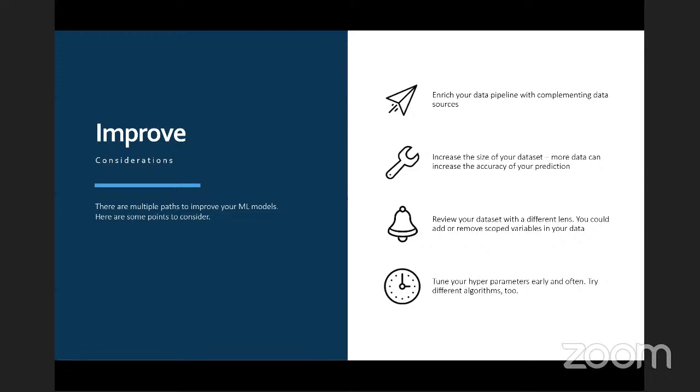So that is what I meant by the first point, which is enriching your data pipeline with complementing data sources. For whatever project you decide to take, if it's a social project, a health project, a financial project, think of what the complementing data sources will be and how that would enrich your entire data set, and then make your project a little bit more unique.